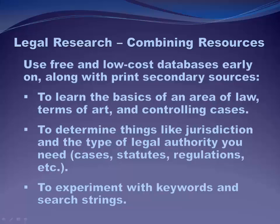What are their terms of art? How do they frame the issues? Who are the regulators? And who are the other big players in the area that you need to go and research? Reading this kind of background information on the internet also allows you to determine if it's New York regulations or federal case law that's likely to give you your answer. That way you can focus your energies on these particular databases when you get to Lexis or Westlaw.